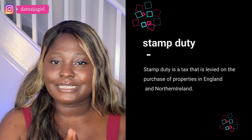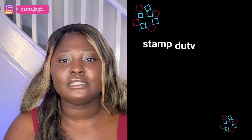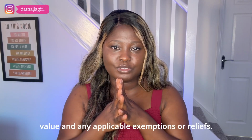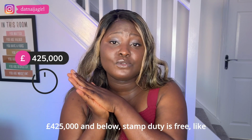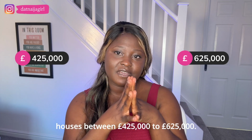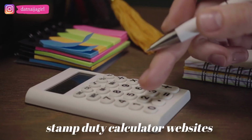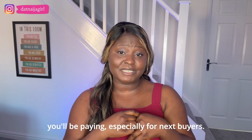Stamp duty is a tax that is levied on the purchase of properties in England and Northern Ireland. The amount payable depends on the property's value and any applicable exemptions or reliefs. Now, for first-time buyers whose house is £425,000 and below, stamp duty is free, like it is £0. While a 5% fee applies for houses between £425,000 to £625,000. Also, there are stamp duty calculator websites online to determine the exact amount that you'll be paying, especially for next buyers.